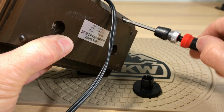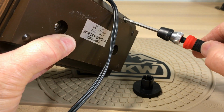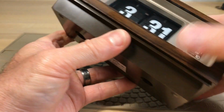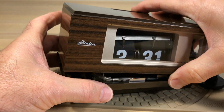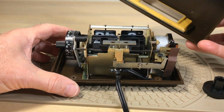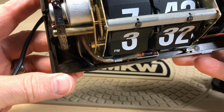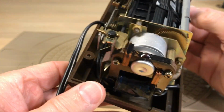There's just two screws in the back to take off here. Pretty simple. There's a couple tabs on the front. We just have to lift them off of that. Pull straight up. And as you can see, there's not a lot of extra room in the clock. So what do we got? Well, we've got a nicely built clock.